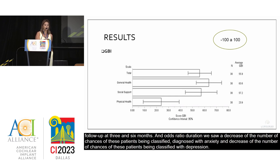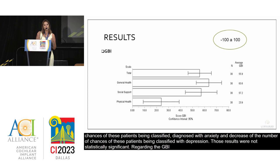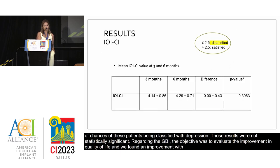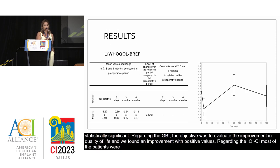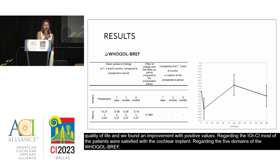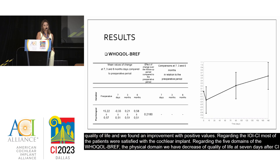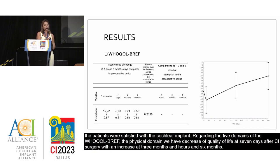Regarding the GBI, the objective was to evaluate the improvement in quality of life, and we found an improvement with positive values. Regarding the IOI-CI, most of the patients were satisfied with the cochlear implant. Regarding the 5 domains of WHOQOL-BREF, in the physical domain we have a decrease of quality of life at 7 days after the CI surgery, with an increase at 3 months and a worsening at 6 months. For the other domains, we found the same results with no statistical significance.